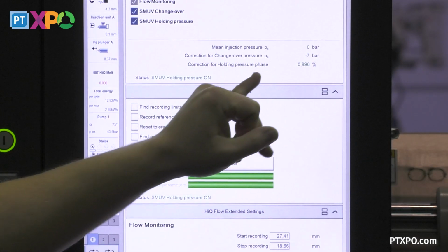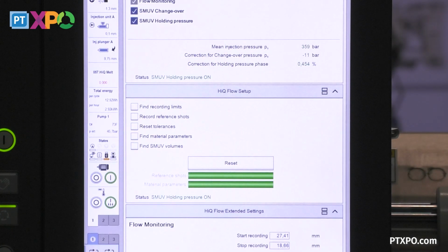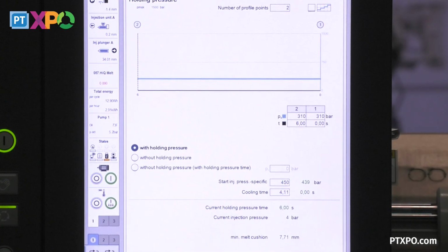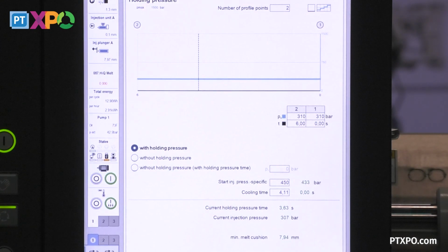So we're starting to see the material come through now. We're at -7 bar. Now we're at -11 bar that we've adjusted the switch over. If I go to the holding page, we can see that I have set 450 bar. But the machine is now dropping the switch over down to 433 bar. So we're backing up that changeover position.